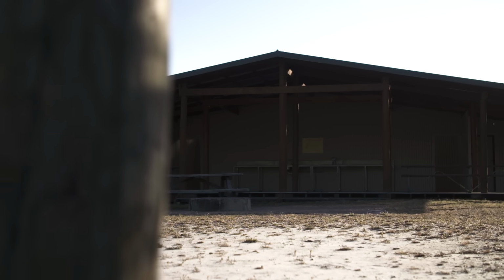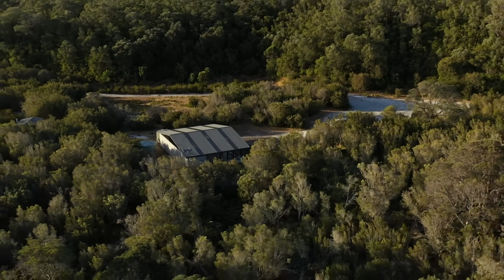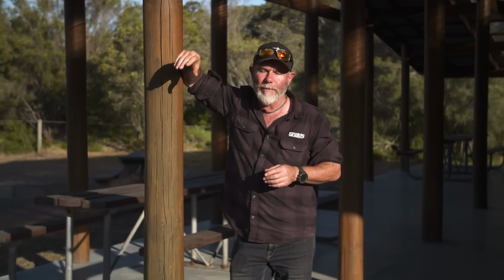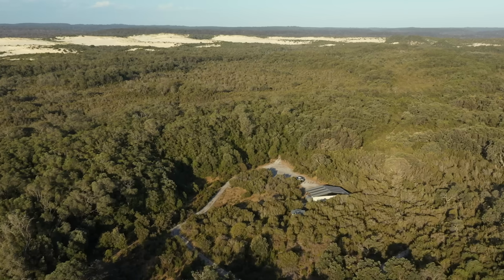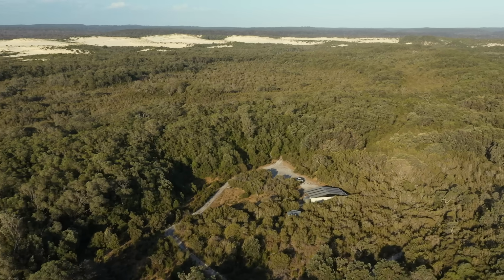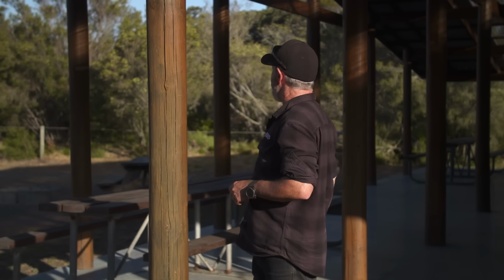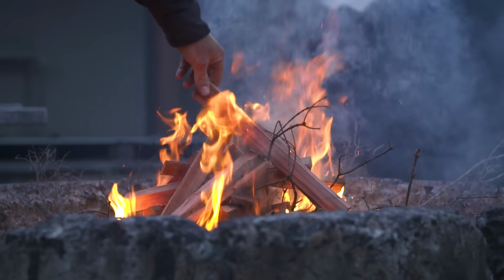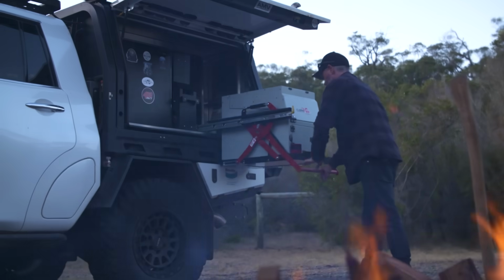Now, this is perfect for big groups, or if you're not quite as self-sufficient as you should be when you come out bush and you want to sort of check out camping for the first time, maybe you want to use a drop toilet and have a table down here, this place is perfect. And we have got it all to ourselves tonight. How good is that? Well, a bloke sure could get used to the luxuries of van life.